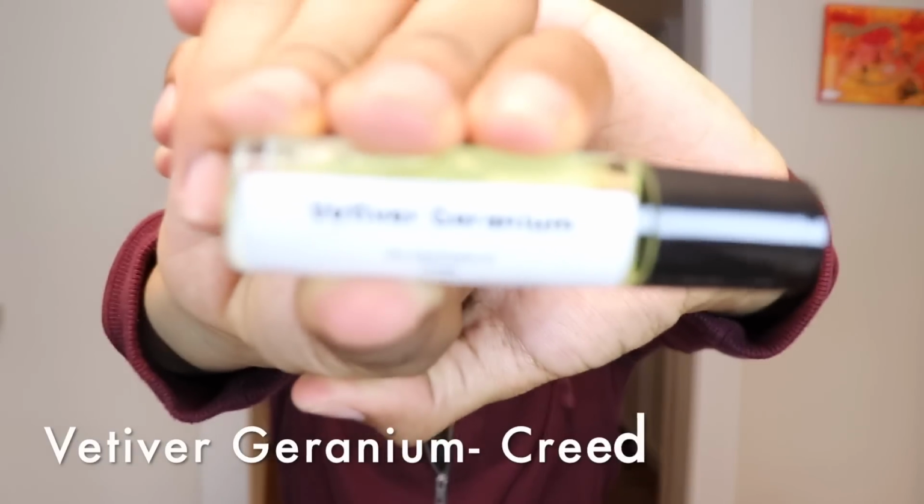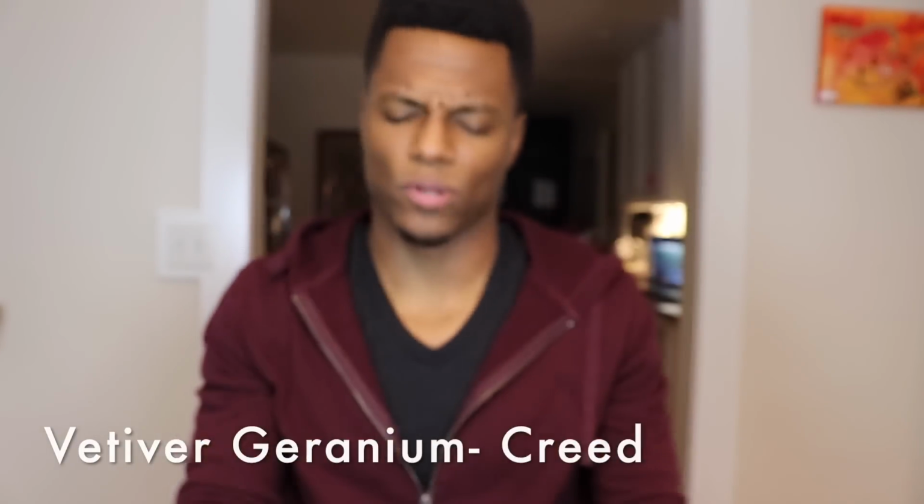Next is their impression of one of my favorites from the House of Creed. This is Vetiver Geranium. And I requested this one solely because I wanted to compare it to the original. And this is another one that they nailed. They knocked it out of the park.